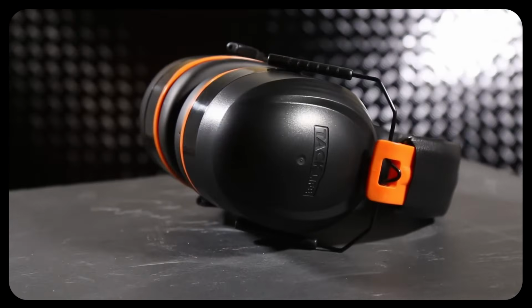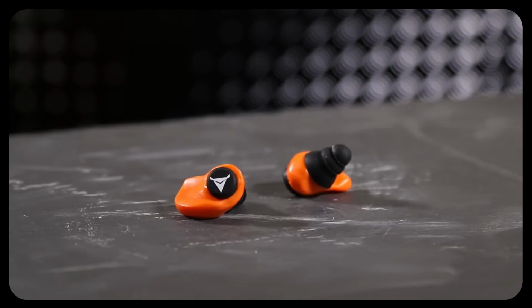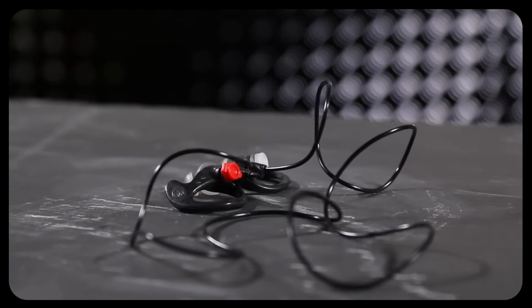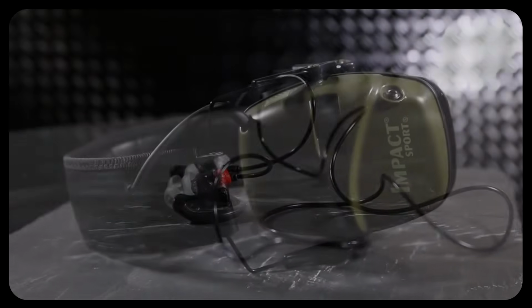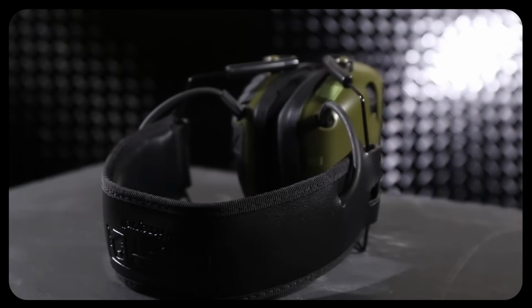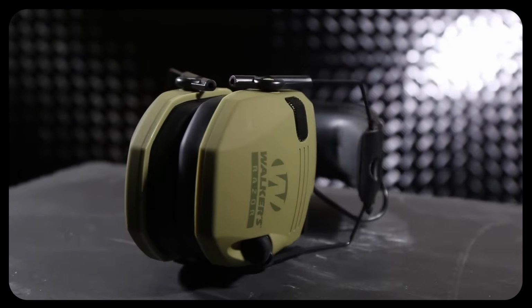Repeated exposure to gunfire without proper ear pro can lead to hearing issues that won't go away. So it's best to invest in something that fits well and offers a high noise reduction rating. You'll also communicate better with others on the firing line and stay focused on your technique instead of worrying about the constant crack of every shot.